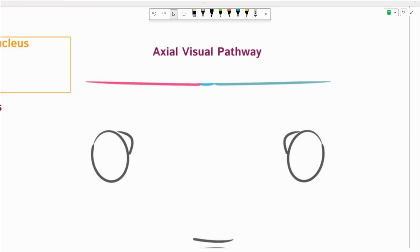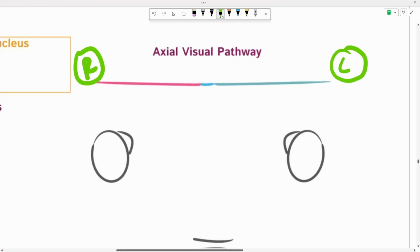Okay, so let's go through this visual pathway. Remember, whenever you are looking at medical images, it's always from an anatomical perspective. So this is the right, and that's the left. Anatomical positions like this, so if I'm standing on that board, my right side, my left side. So we have our vision.